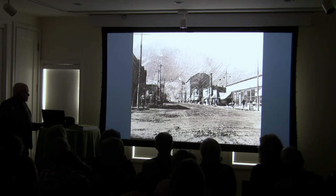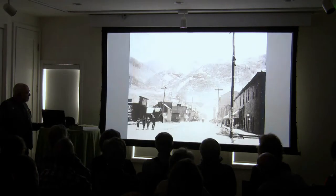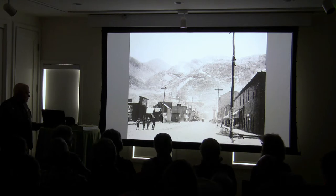Another photo, this is on Main Street. So just to give you an idea of what was going on. Let's take another view. I just like these views. You can get a lot of them. Quite a transition.